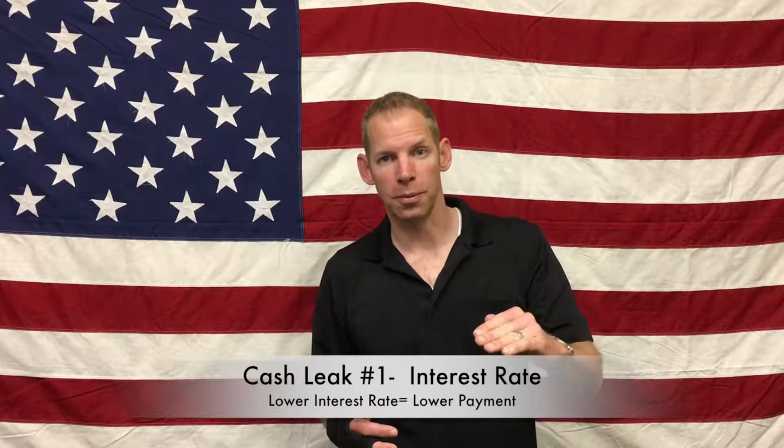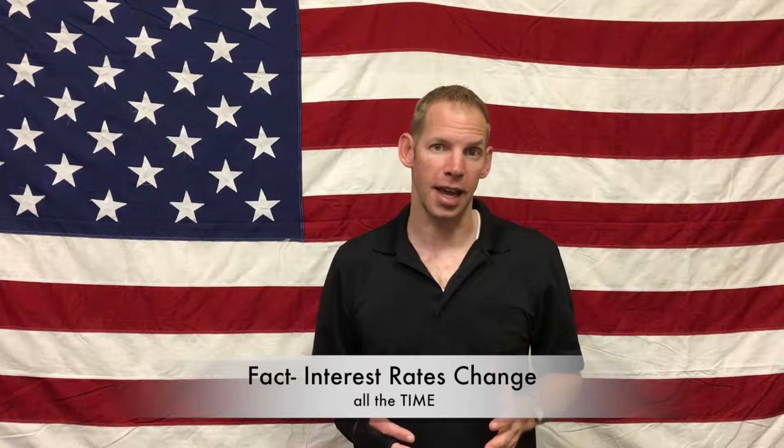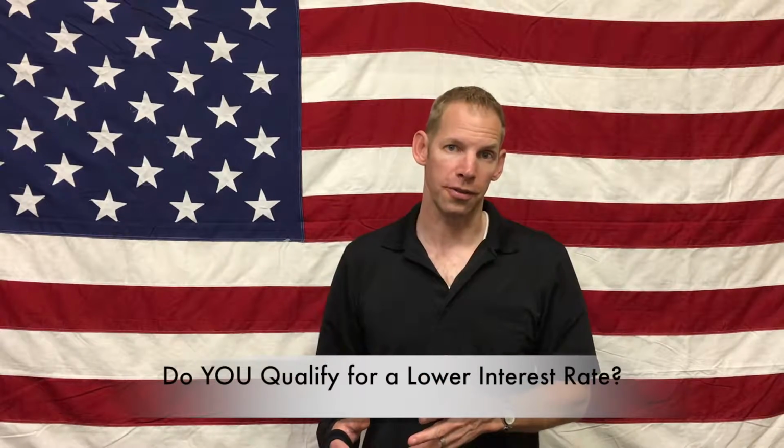The first cash leak we're going to talk about is interest rate. Generally speaking, the lower the interest rate, the lower the monthly payment. Interest rates change all the time, sometimes multiple times a day. So there may be a lower interest rate now that you qualify for than when you originally got your loan. And that could save you a lot of money.